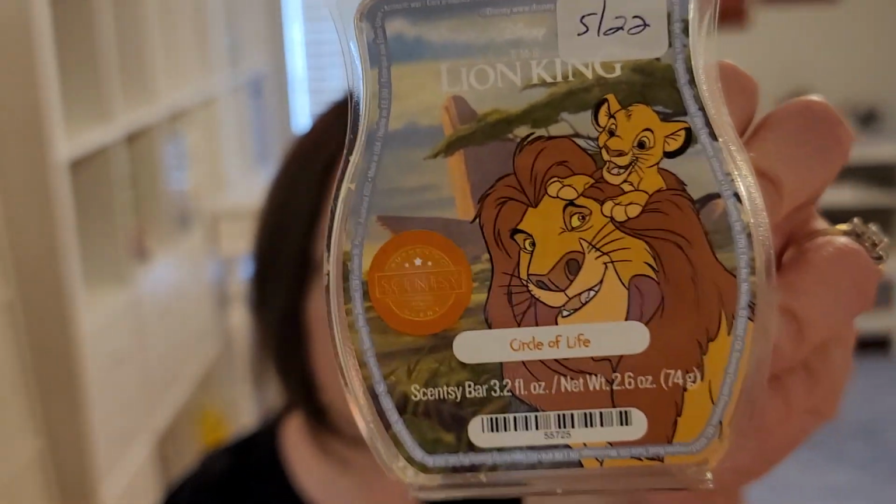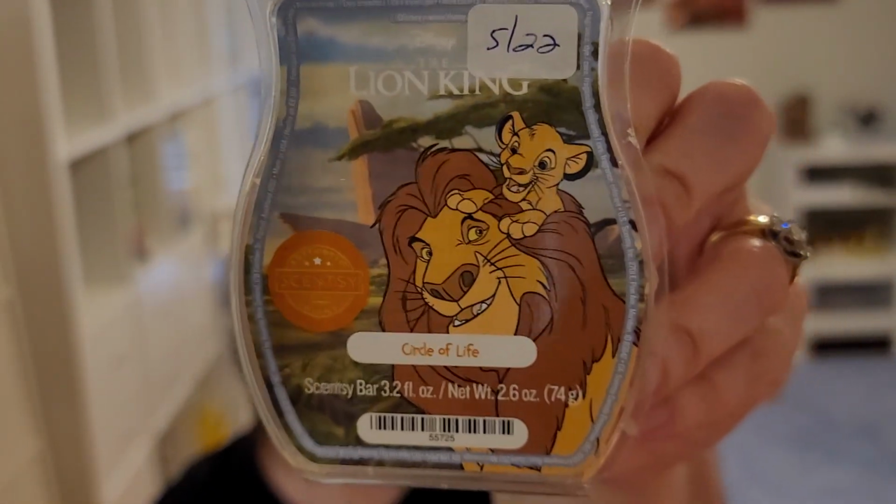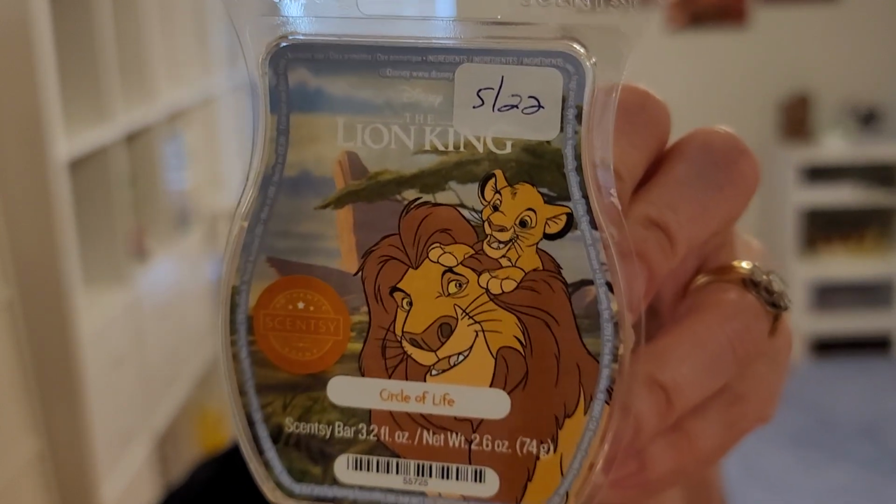Also, still currently available is the Lion King Circle of Life. This is golden amber, sandalwood, and vanilla. And if you love sandalwood, definitely try this one out. This is heavy on that sandalwood, almost like pencil shavings sandalwood. Very woodsy, to my nose at least. I only get a very little bit of vanilla with this, and a teeny tiny bit of amber. Not my favorite, a little too woodsy for me, but definitely a great scent if you like that kind of woodsy, ambery, with a little bit of vanilla type of scent.